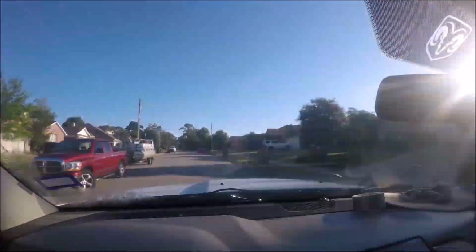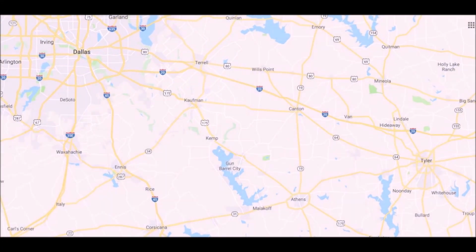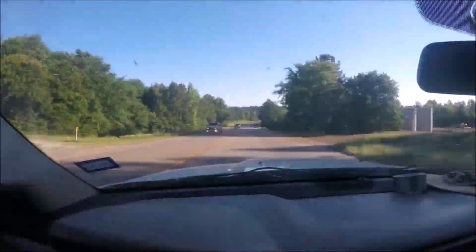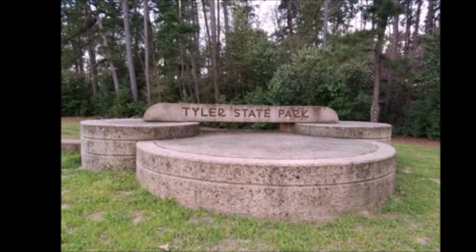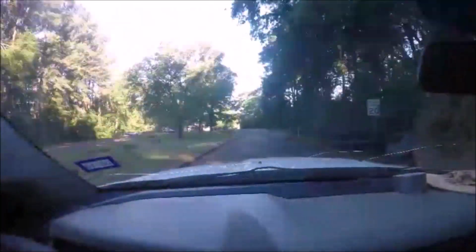So on this day I left Cousin Mary Kay's to head on out. And here's the map of Tyler, Texas. It's just north of Tyler, Texas. Just around Interstate 30, go north on Highway County Road 14, which is also known as State Park Road or something like that. And you'll find Tyler State Park to your east. So let's go on in.